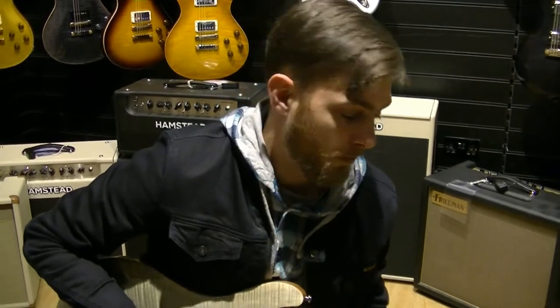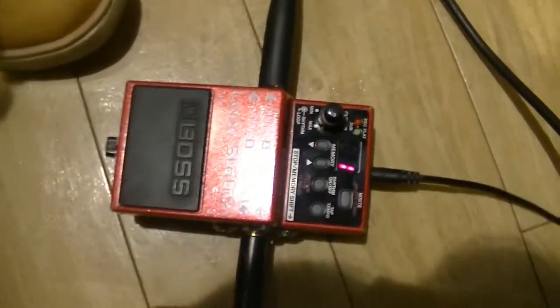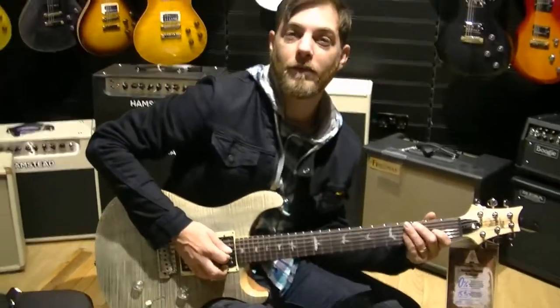Now, one thing I've never played with before is a loop pedal, so I'm about to have my first go with the Boss Loop Station RC3. And I know it's probably going to take a while to get used to what you've got to do with it, but let's see if we can't do this. Ready?